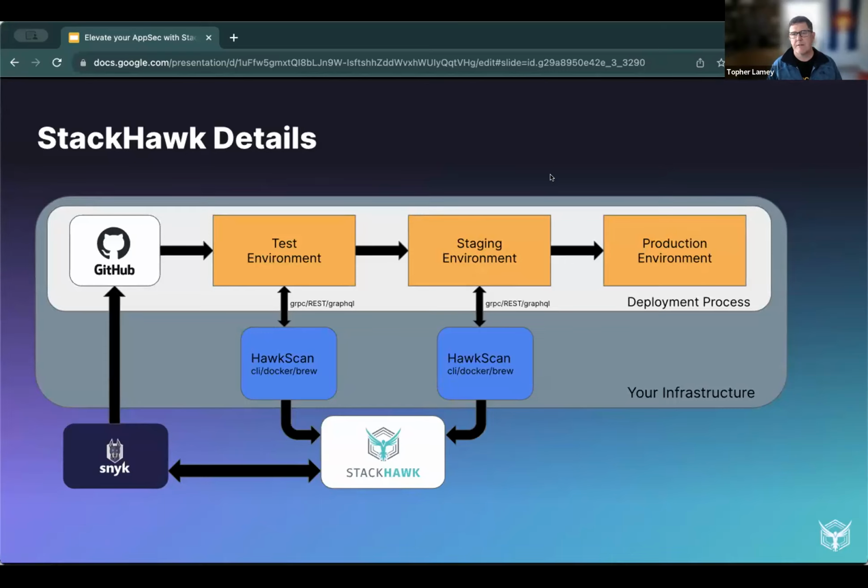But if you think about your application, you have your source code stored in GitHub in a repository, and then you have some sort of deployment process that promotes that, builds it through maybe a test environment, maybe a staging environment, and eventually to production. So if we think about this in terms of SAST and DAST, Snyk, with its static analysis, is going to go look at that source code directly and do its job. So it's going to try and find things in the static code. StackHawk is DAST, and it needs a running application, like Brian said.